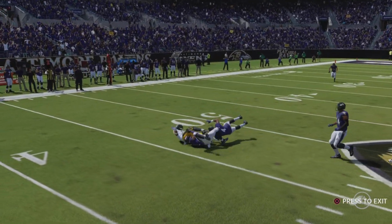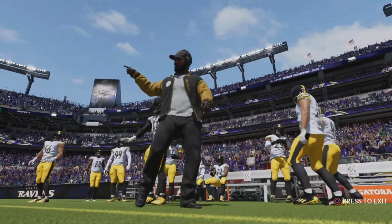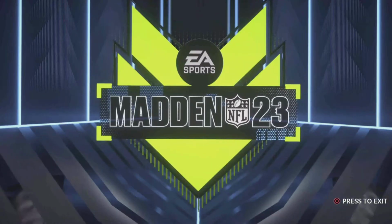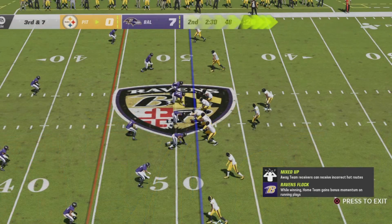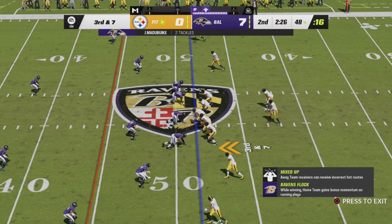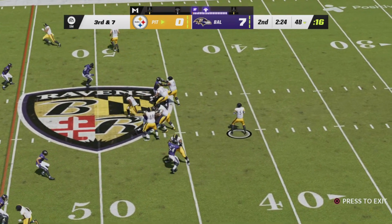Heck of a play there to get to him quickly and get him down for a loss. I think they did a really nice job getting ready for this game, scouting, watching film, and understanding defensively what the play design was. And this offense on 3rd down today, just 1 for 3 thus far.